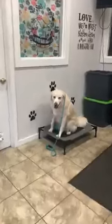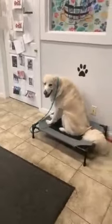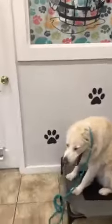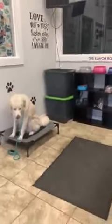This is good when you have people coming over the house and you don't want your dogs jumping or running at the door. They have their own place bed where they can sit and wait for you to release them. So I'm ideally waiting for her to lay down to release her.